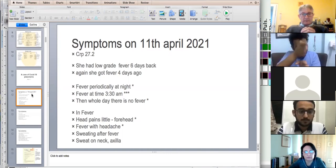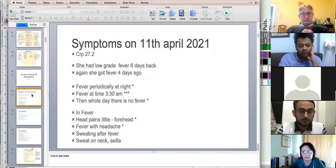So what are the symptoms in heat? What are the symptoms in chill? What are the symptoms in sweat? So in fever, like we spoke, there's a lot of headache, a lot of pain in the forehead region, and a lot of sweat on the neck.